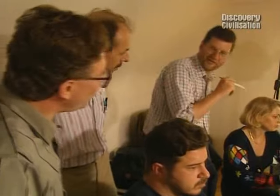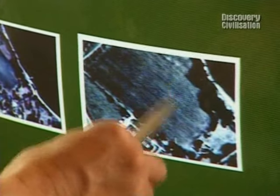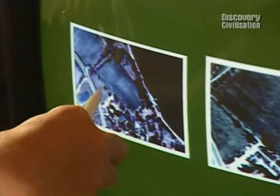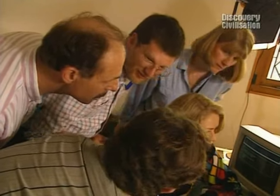Stuart, meanwhile, has been busy going through other aerial photos of the site and thinks he's found more evidence for the fort. And can you see this side here? We're starting to get round corner towers standing out here. I can see something there. And on this one, we had a round corner tower. So we've got now a regular-sided trapezoid. So that looks very convincing as a fort.